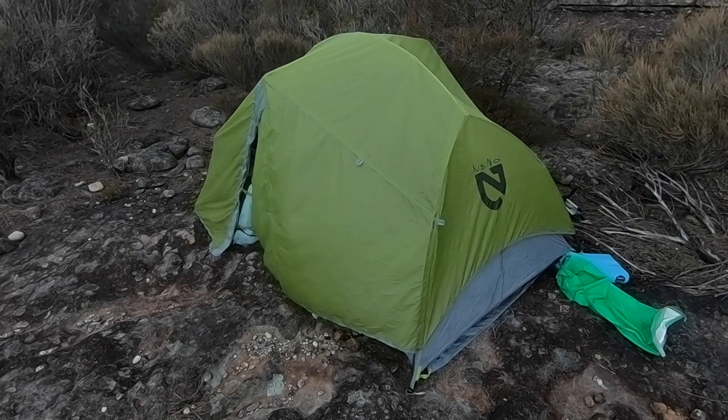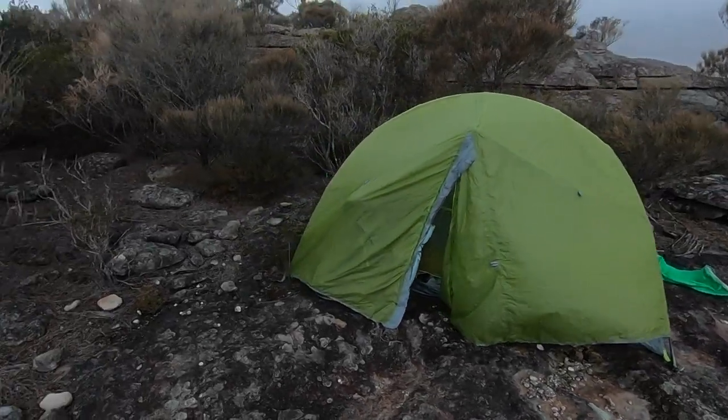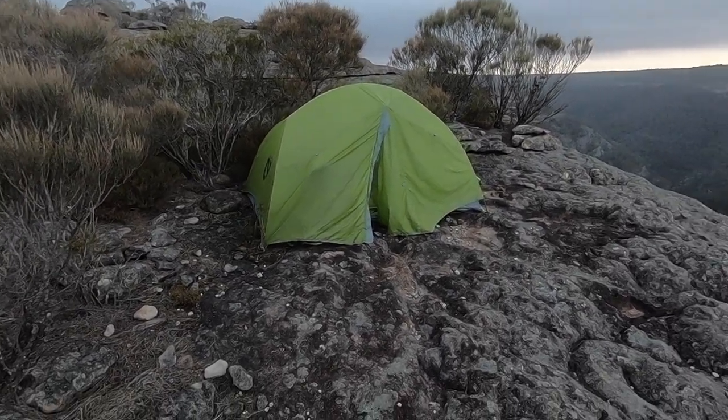So, quick and dirty job, got the tent up, and it's just about stopped raining, which is pretty typical, isn't it? So I'm not convinced I'm going to have the tent here, but I've got it set up. It's freestanding, so I can just move it pretty easily. But it's not a bad spot, let's be honest.